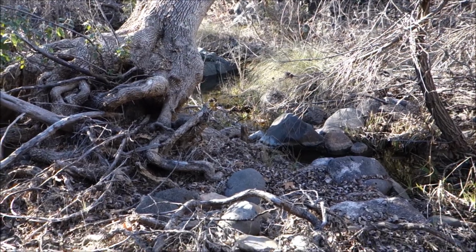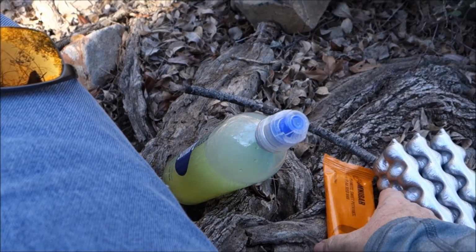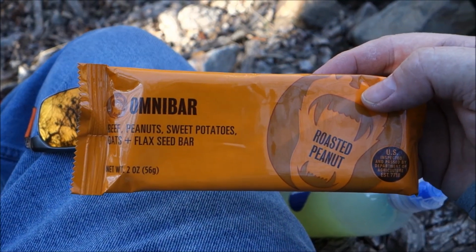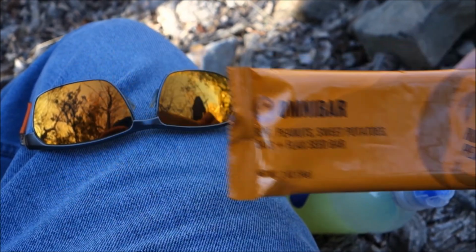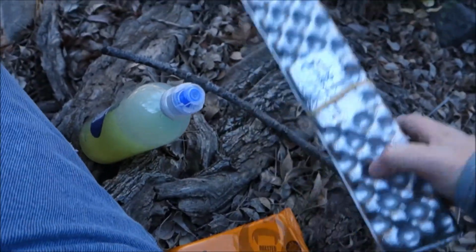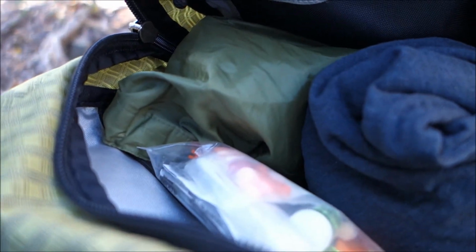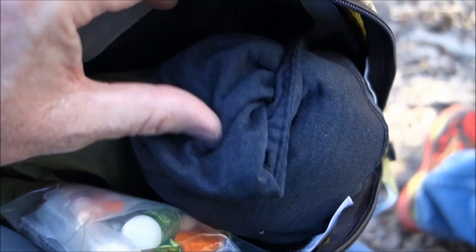But anyhow, I brought a meal bar and some lemonade. The meal bar is an Omni Bar, roasted peanut. I'm not a real big peanut fan, but we'll see how this goes. And I got my sit pad, which I don't need because this root I'm sitting on is pretty comfortable. I brought a rain jacket, that's the green jacket right there, and a Capilene 4 hoodie. Got my med kit.